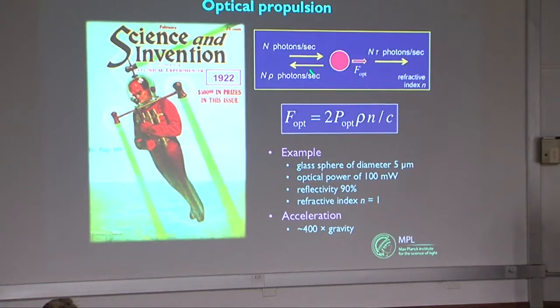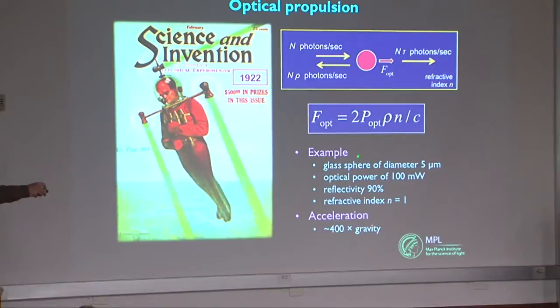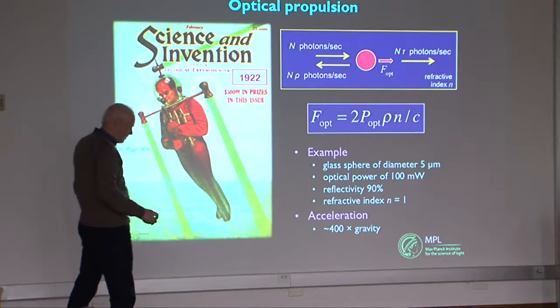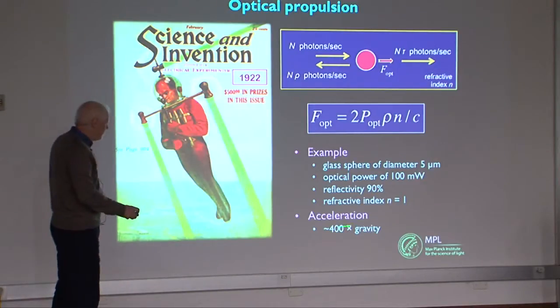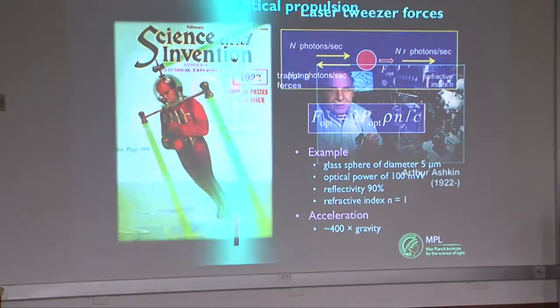So, if light comes along and hits an object, we've got a certain number of photons per second going in. They get reflected, with a certain reflection coefficient. Some of them get transmitted. You get an optical propulsion force, which is proportional to the power. You know this very well. This is easy to calculate. You can put some numbers in for something 5 microns in diameter, optical power 100 milliwatts, and so on. You can get huge values of acceleration for relatively modest power levels, just because the scale of everything is different, the particles are so small and light. So these are pretty high forces compared to the power you're using.